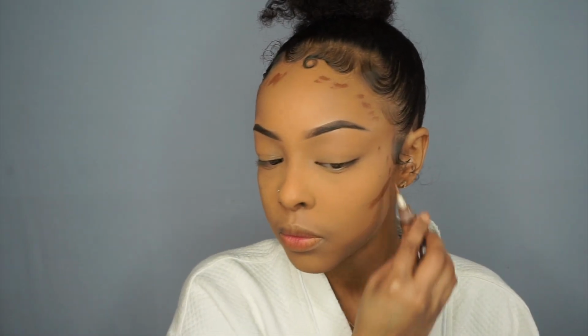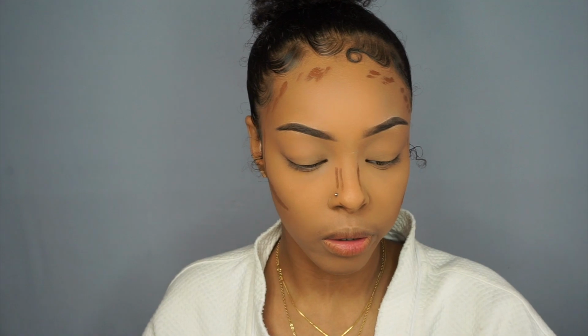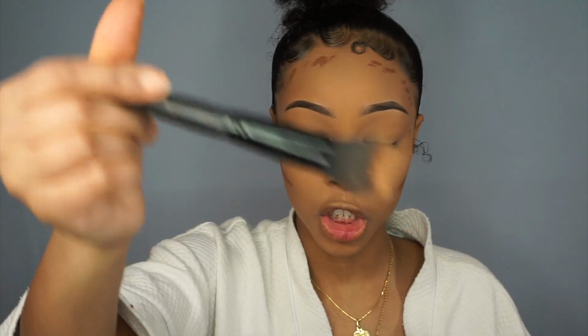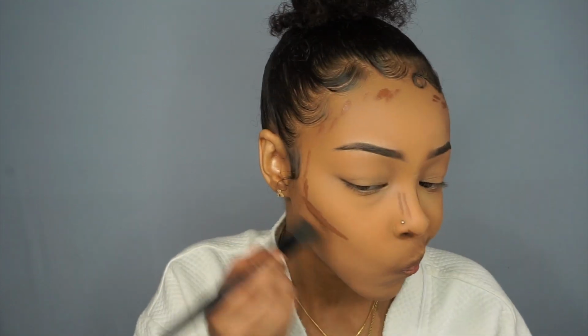Oh my gosh, this is so weird. I've never used a liquid one. Hopefully I don't look messed up. Okay, now I'm gonna go on with this e.l.f. stipple brush and blend it. I use this to blend out my cream one, so let's just see if it works with the liquid one too.